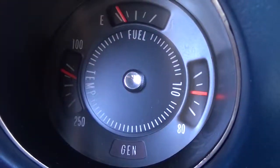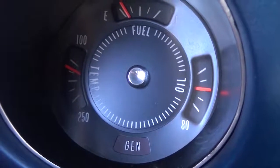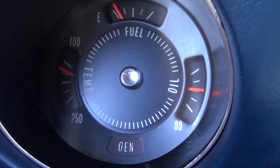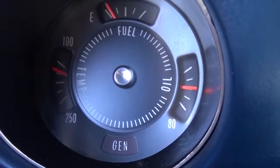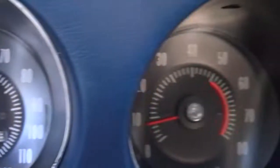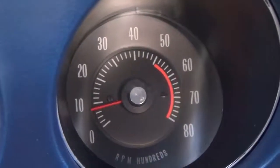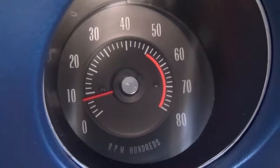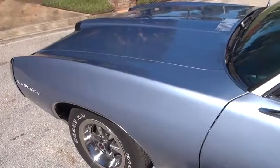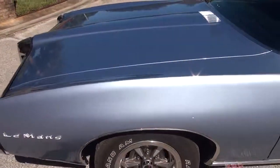Just another quick shot of the rally gauges after we drove it a little bit. You can see the oil pressure is right where it should be. The temperature gauge has moved up a little bit. The car does not run hot. Obviously, it's low on gas. And the car sitting here in drive, idling, nice and steady and smooth. The engine's in great condition.